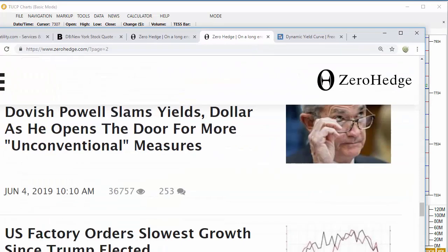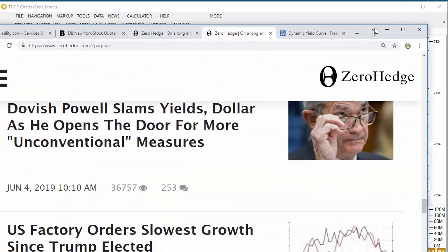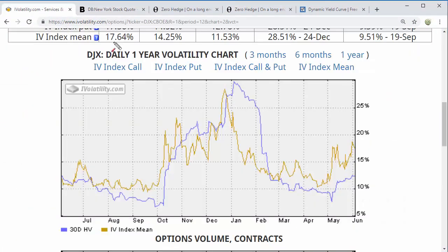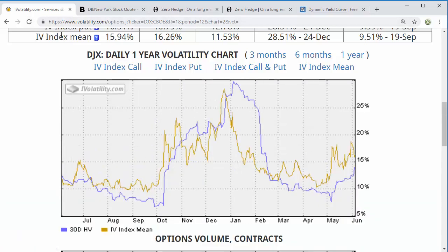So just to finish off, we've got a quick look at the implied volatility. This was 1764, but this was on Monday. Tuesday's quick refresh here. Let's see what it comes up with. 1594. So we're dropping off a bit, but still plenty on the upside for this market, with the correction to the downside continuing if allowed to do so.